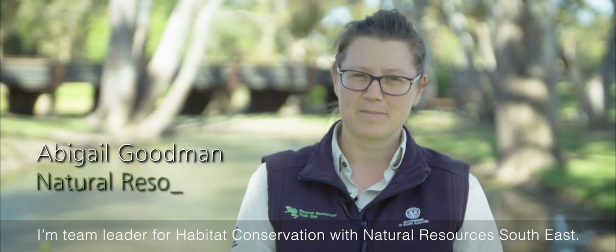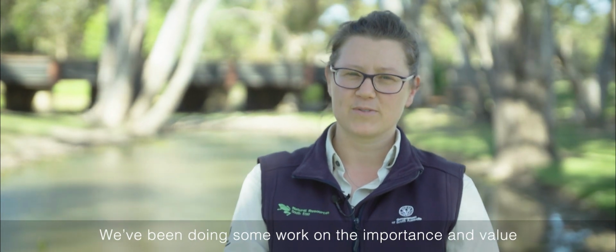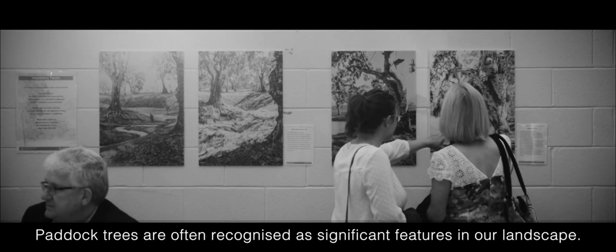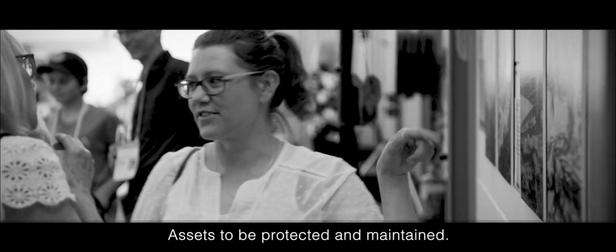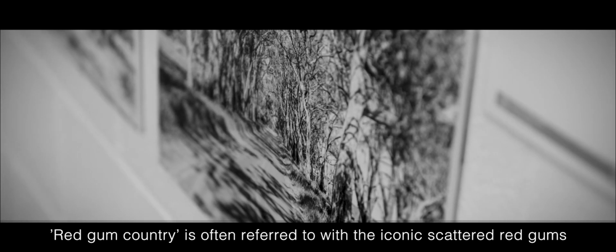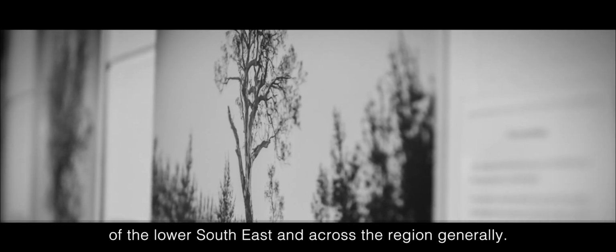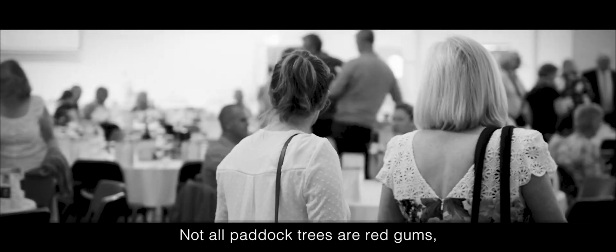My name is Abigail Goodman. I'm Team Leader for Habitat Conservation with Natural Resources Southeast, and we've been doing some work on the importance and value of paddock trees in the Southeast region. Paddock trees are often recognised as significant features in our landscape, assets to be protected and maintained. Red gum country is often referred to with the iconic scattered red gums of the lower southeast across the region generally. Not all paddock trees are red gums.